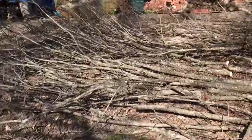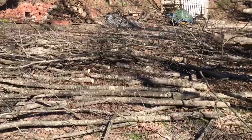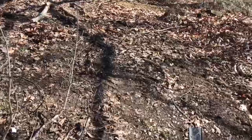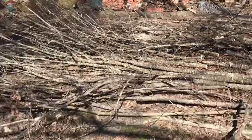But this stuff I'm just going to kind of drag out of the way, and once it gets dried out a little bit, we'll just burn the tops and get rid of all that junk. But this is going to open up this parking lot again here at the end of the road, and this driveway over here where we always turn around, and finally get all this junk out of the way. So it'd be good to see this going.